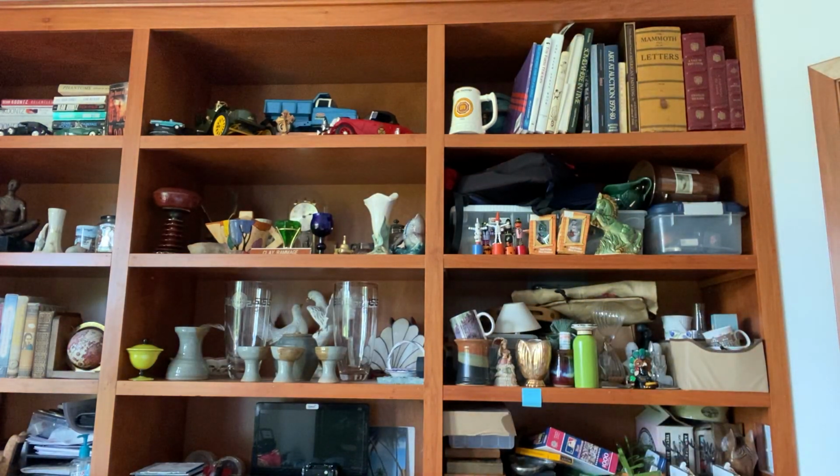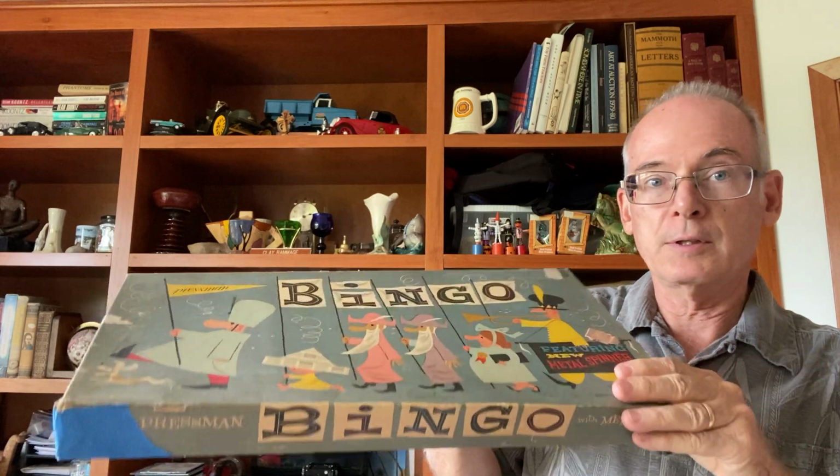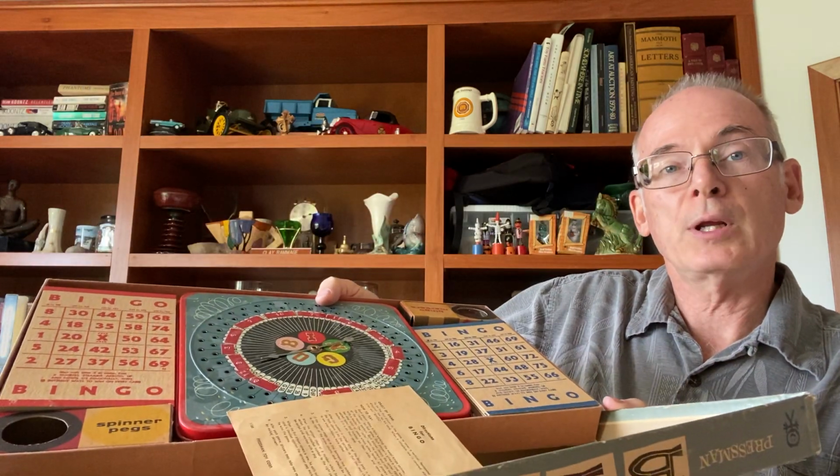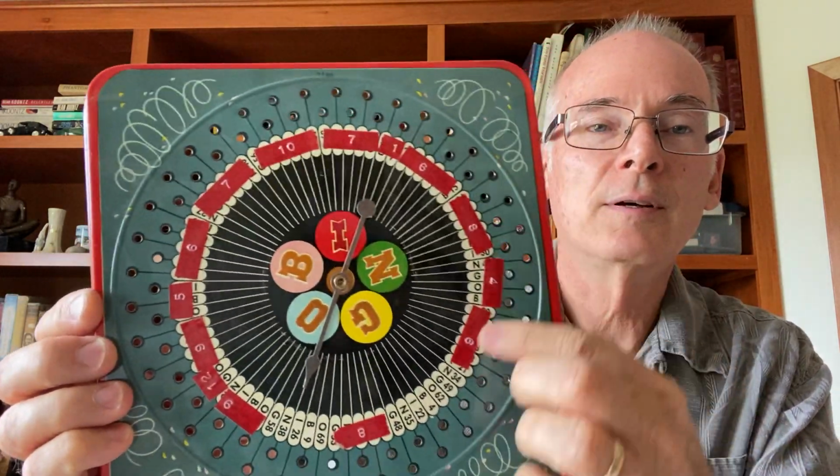And then a vintage bingo game. This game is pretty cool. Obviously it's pretty old and it's pretty complete. Looks like everything's in here. It does not look like it was used much at all, although somebody did use the board at some point, and for some reason taped over the numbers with some other numbers. Not sure what that's all about. And then there's the bingo cards and the other parts in there.